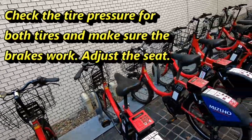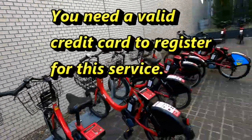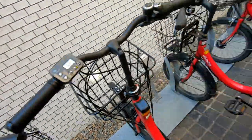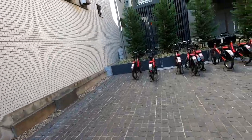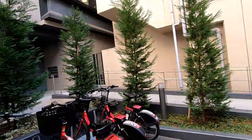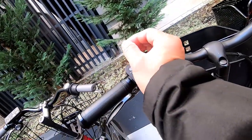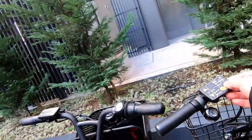This is old. Let me see if I can find a newer one. This one looks nice. Only 30%. No good. 30%. I'm gonna check over here. No good. 50%. I think I'm better off with that one.